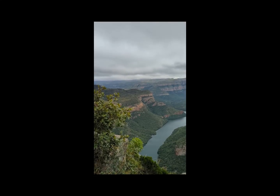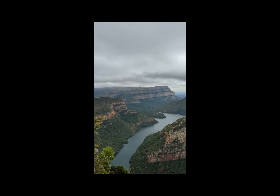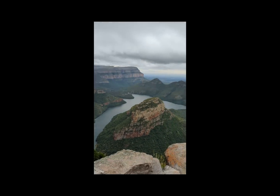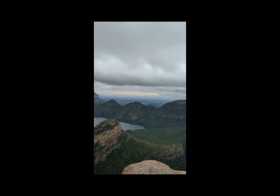This was my guide Michael. He was a lot of fun. We had a lot of laughs. He stayed at the lodge with me, so he was my guide for the 3 days, and a lot of fun. So again, more shots of this gorgeous Blyde River Canyon.